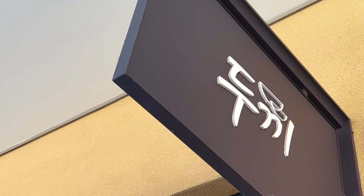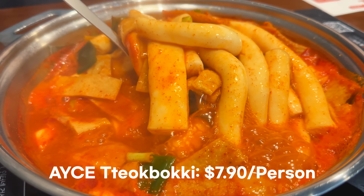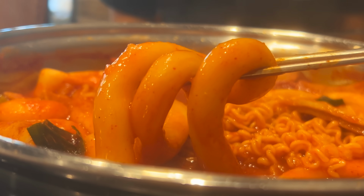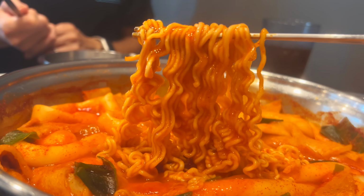Alright, the name of this restaurant is Dookki, and here you need to make your own tteokbokki. And if it's your first visit, it might seem a bit challenging, but don't worry about it. Let me give you the perfect guide so that you can enjoy awesome tteokbokki in this restaurant. So just follow my lead, you won't regret it.